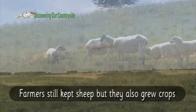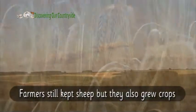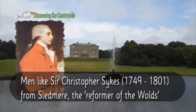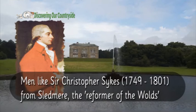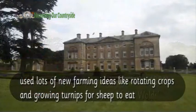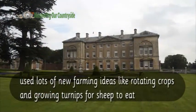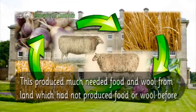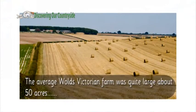Farmers still kept sheep, but they also grew crops. Men like Sir Christopher Sykes from Sledmere, often referred to as a reformer of the Wolds, used lots of new farming ideas like rotating crops and growing turnips for sheep to eat. This produced much needed food and wool from land which had not produced food or wool before.